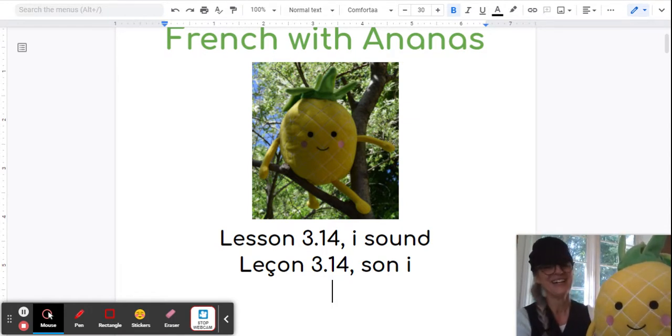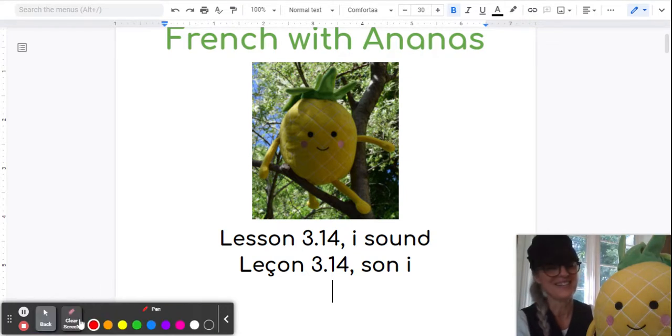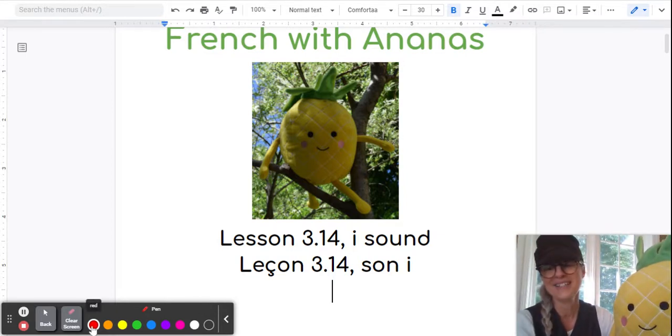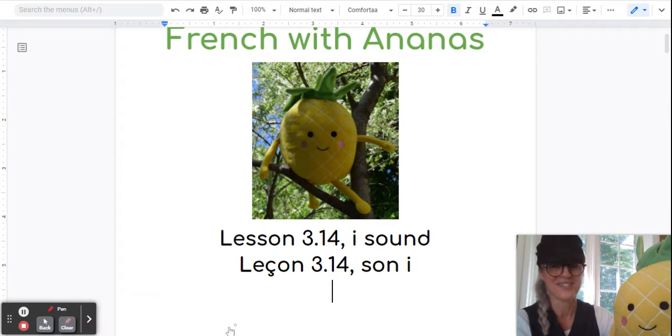Oui, d'accord. On va commencer par choisir une couleur aujourd'hui. Tu peux répéter les couleurs après moi? Rouge, orange, jaune, vert, bleu, violet, rose, blanc, noir. Did you want to pick the color today? Tu veux choisir la couleur? Oh, let's listen. I think I heard rouge. Alors, c'est le rouge aujourd'hui. On y va avec le rouge aujourd'hui.